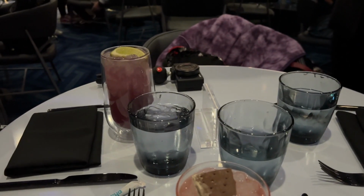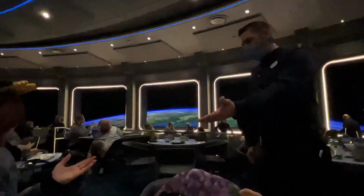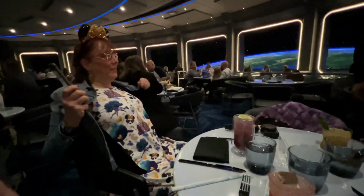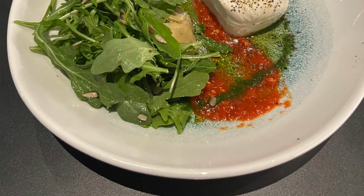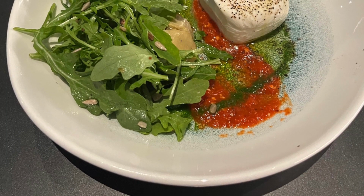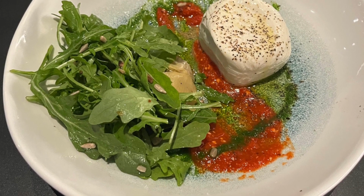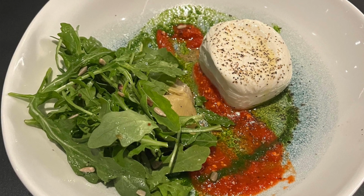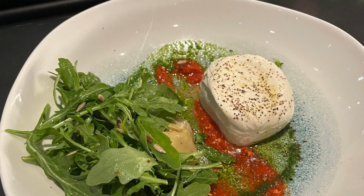For my cocktail, I started out with the Atmos Spritz. Now, I generally don't like overly sweet drinks, but the cotton candy in a drink just intrigued me. My appetizer was the Big Bang Burrata, and it was delicious. I thought the arugula would be just a little side piece to the artichokes and mozzarella, but there was quite a bit of arugula.